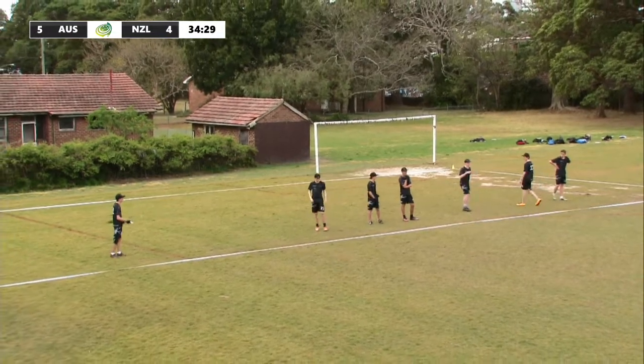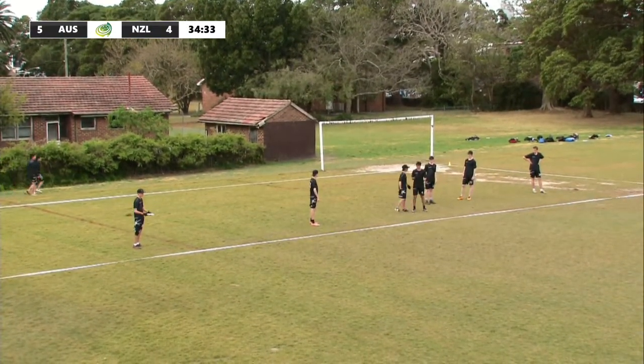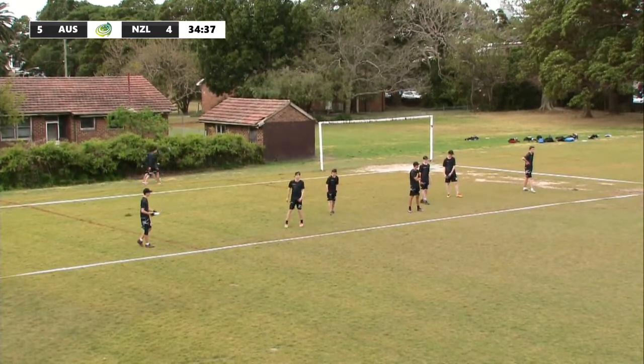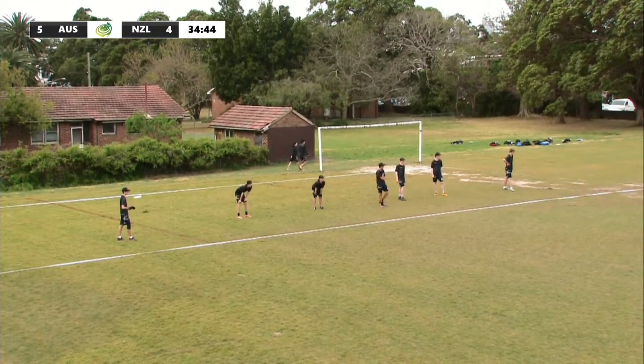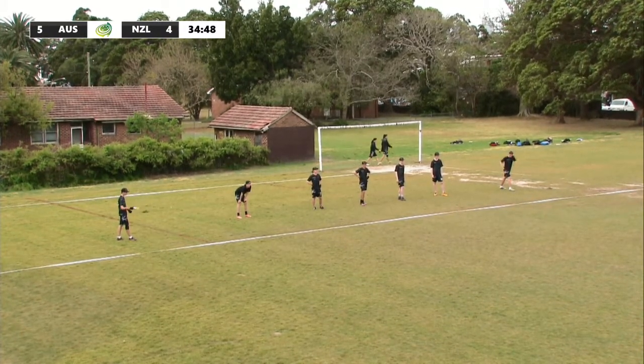Yeah, it's the thing with a youth squad, maintaining that intensity point to point, keeping it consistent, being able to bring the energy when you're not winning the point. That's right, it is 5-4 now. The Australians up by one, coming out on O here.